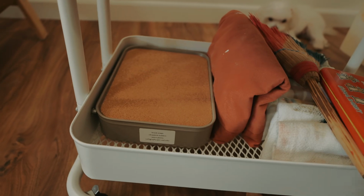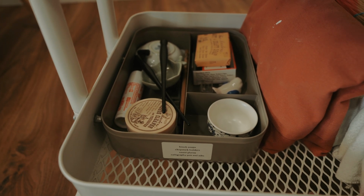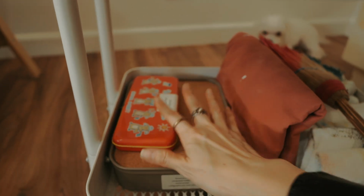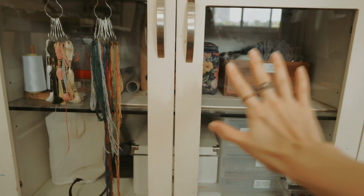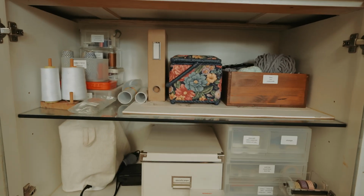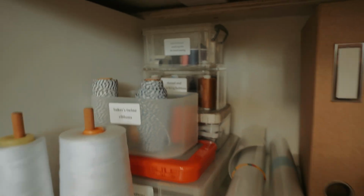And then down here now are extra supplies that I don't need to reach for every day, or they're kind of like refills of stuff I already have. So it's not something that I need right away. That's why I'm okay with putting stuff on top of it, like so. But this has got to be the biggest change. Ta-da! The craft supplies. I've labeled everything, so it's nice and neat and easy to find everything.